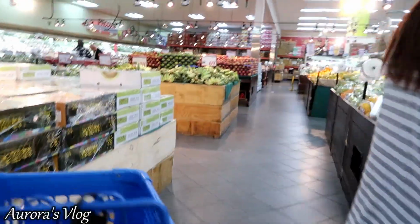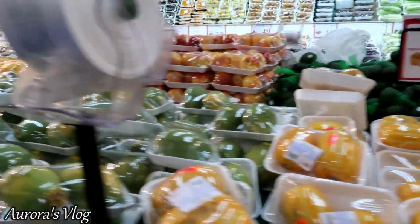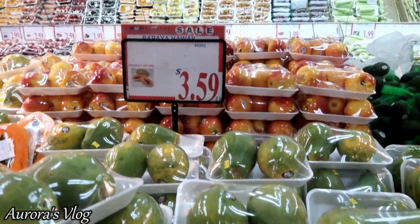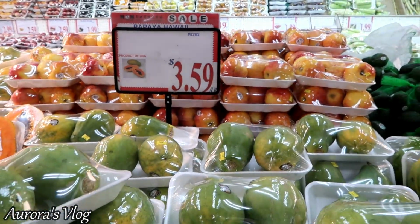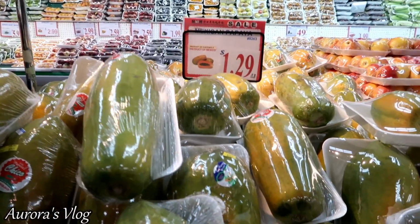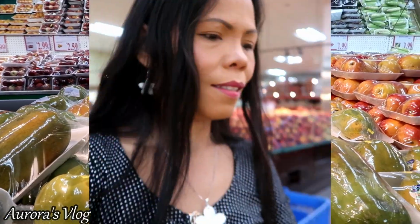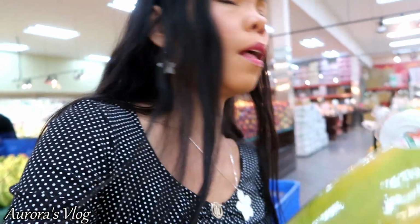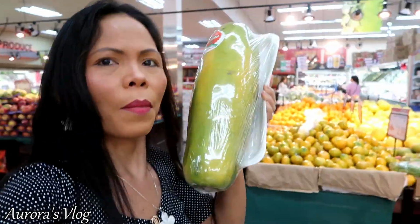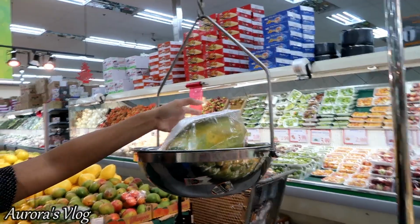And dragon fruits is $2.98 a pound. Papayas or papaya, it says papaya Hawaii, $3.59 a pound. Oh, look at this Mexican papaya, so big, $1.29. All right, this is so heavy. Let's weigh this. This is Mexican papaya, almost 4 pounds. So this is like $5.